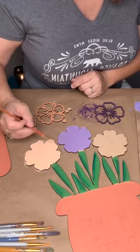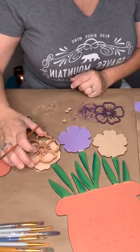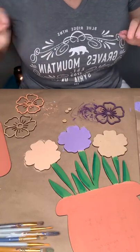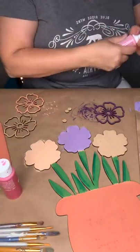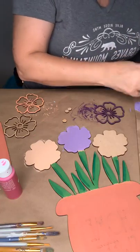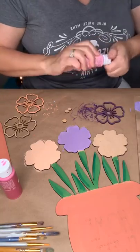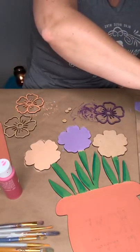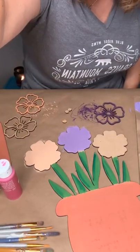All right, now we'll let that one dry. That's gonna be super beautiful too. Yay, I'm loving these colors. All right, so we're gonna go a little more bold with the next one. We're gonna use a fuchsia color and a pink. Too, we're gonna have to tone that one down as well. Good thing for white paint, I'm telling you, it does it all. It does it all.